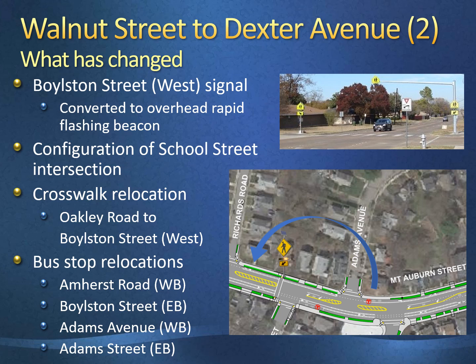Several bus stops were relocated, and this is from feedback from abutters, from the City of Watertown, and also from MBTA.